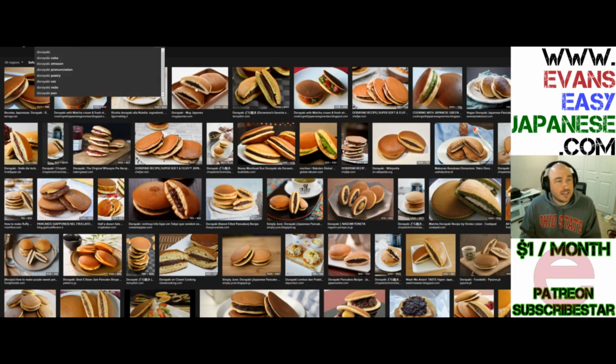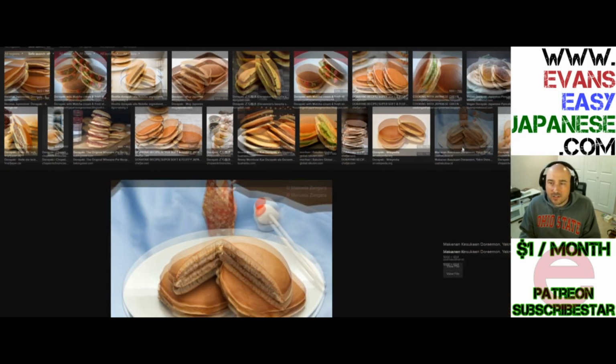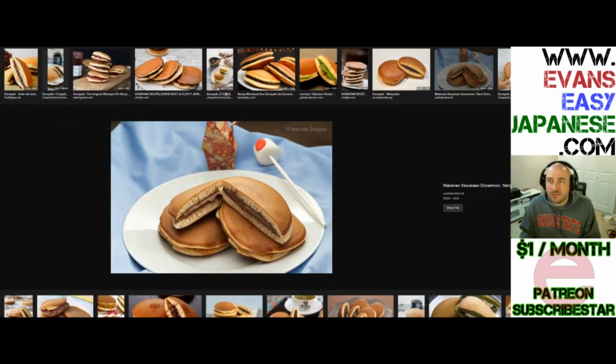The yaki is the stem of the word cook, like something is cooking, yakimasu. So I guess when Dora the Explorer is getting cooked, it's dorayaki. Does this look like Dora the Explorer? I haven't seen this show in forever. All right, anyway.